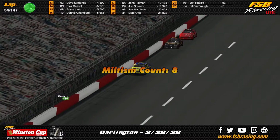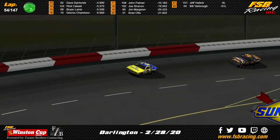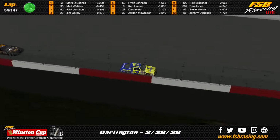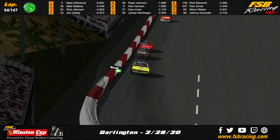Eventful couple of turns there. Wow. Every time I click something, there's something else, action going on. Let's go back to the leaders and see. Mark DeCenza, last lap 30.7. Best lap, 29.9.